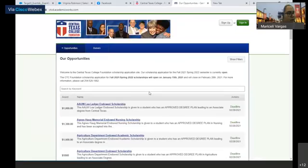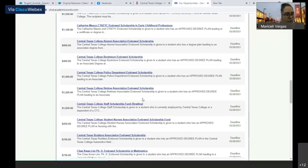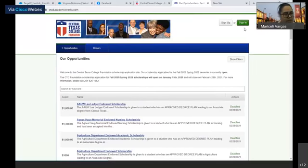And if you click here under scholarships, it will show you, under the CTC Academic Works, all the scholarships that are available to students. You do have to apply. To apply, you sign up and create your account. You have to do your admissions and be on a degree plan, but once you do that, you sign up here.